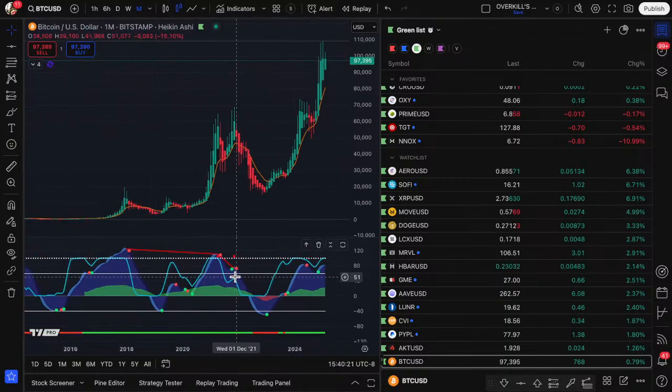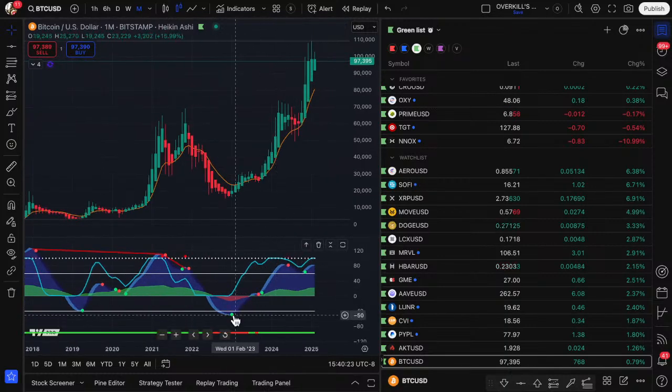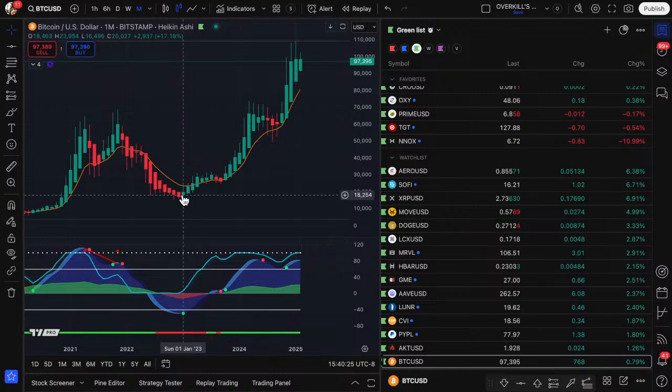If I look at the monthly chart, I can see that this green dot back here in 2023 on Bitcoin was called out right there at 18K. I didn't want to buy Bitcoin during this time when the monthly chart was going down because the dot was red. When it's red, we're falling. We're in a bear market. We want to buy when the dot is green and we are pointing up.